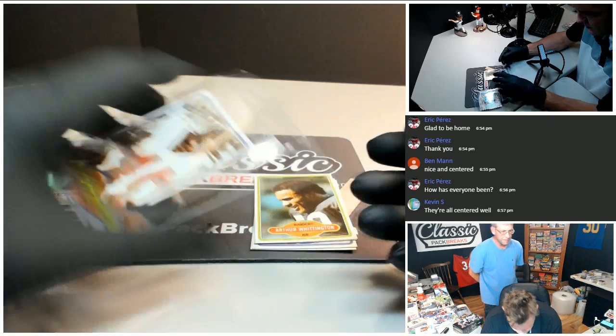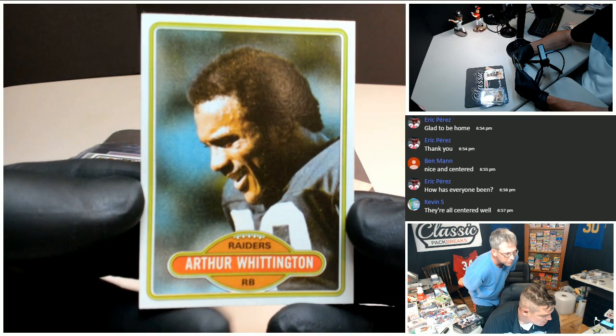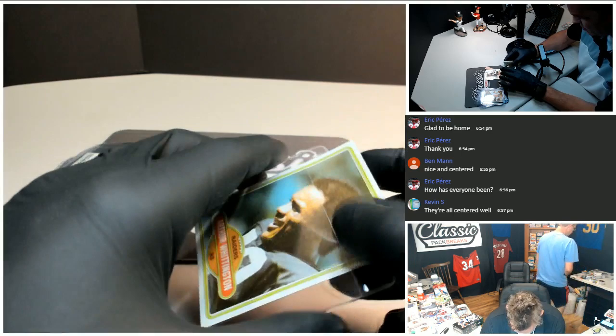These look great for the 80. These are from a sealed case box here. Look at that one. Damn. Arthur Whittington. Raiders fame. You know he's a rough dude if he's running back for the Raiders.